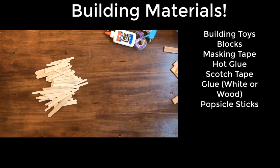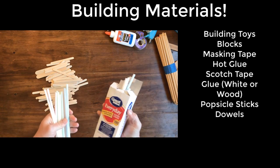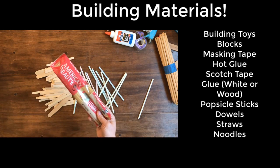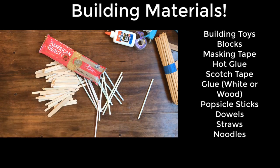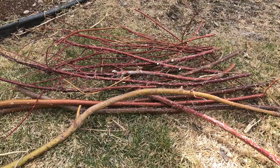And what else do we have? We've got popsicle sticks or dowels. They can be good to build with. Or straws. Straws are good because they're cheap. And spaghetti noodles. Spaghetti noodles can be kind of tricky to work with because they break pretty easy, but they can be a pretty good building material too. Or other building toys too. You can make a little bridge or tower out of those pretty easy. And then I was cleaning out my yard this weekend, and I thought of sticks. Sticks are definitely a good building material for a tower or a bridge.